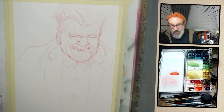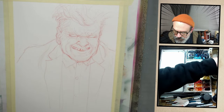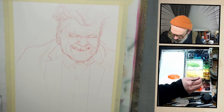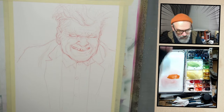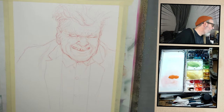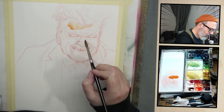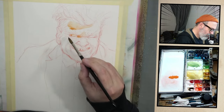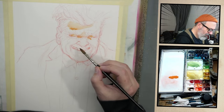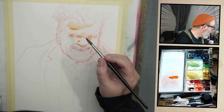My brush is kind of dirty, and it's not making a good mix. Let's see here. I should have gone a little bit darker on my pencils, I think. I kind of like these red pencils underneath the drawing.